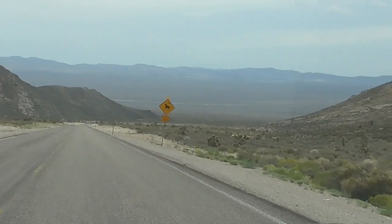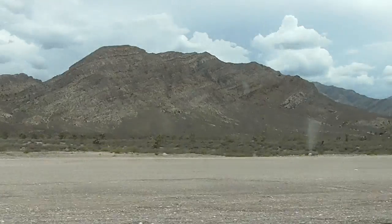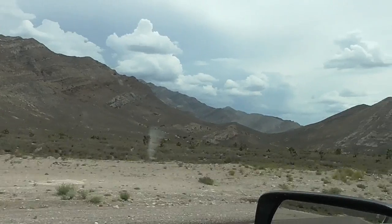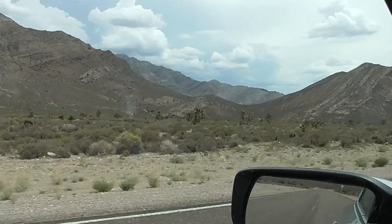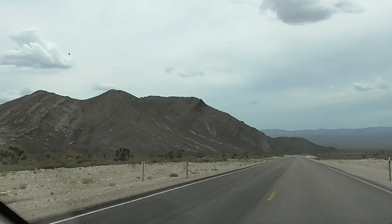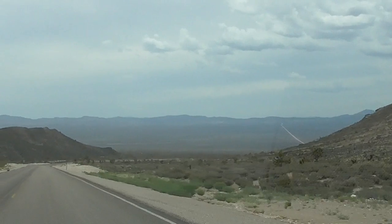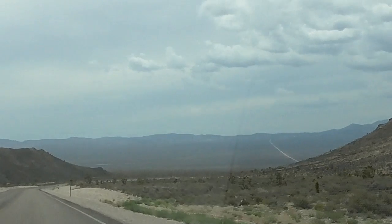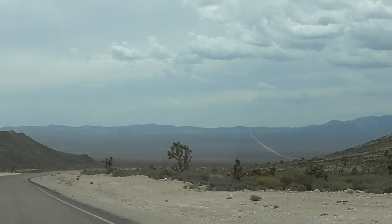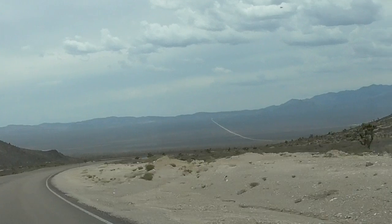This is Extraterrestrial Highway, off of 93 North. We hung a left, and this is it. Over those mountain ranges right there sits S4 in Area 51. Now, coming down this road for the first time, you may not realize it, but that is the road that takes you back to the base right there. It looks like the road you're traveling on till you cut around the corner and you realize it's a road that goes out into the middle of the desert into nowhere.